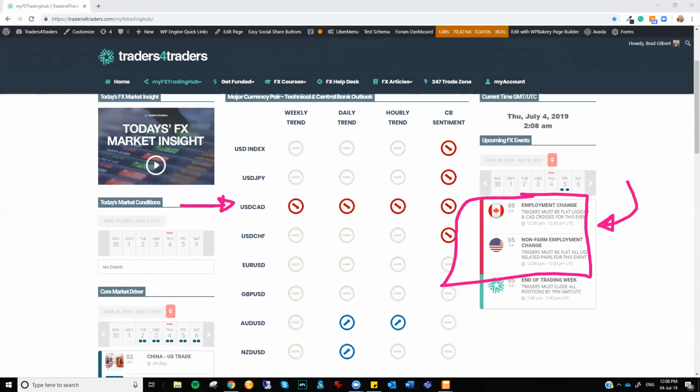Now, as I said, US holiday today. Things can happen geopolitically, but there's no major data to rush towards. So don't get yourself all bent out of shape and start to try and make $1 million when it's a US holiday. It's usually not a good situation to be trading.